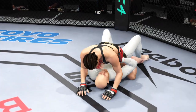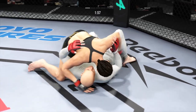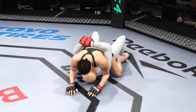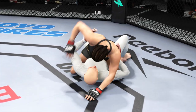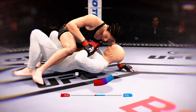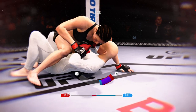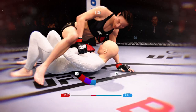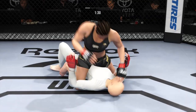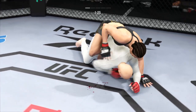2 minutes to go. Zhang's got the full mount. Zhang's able to transition back to side control now. Under 2 minutes now to go in round one. Oh, she's going for a submission attempt now. Gotta be careful, armbar. Nicely done. All right, she postures up here, DC. We'll see if she can get those ground strikes going. Watch for the huge elbows that she's known for.